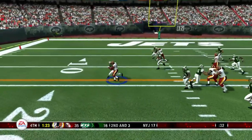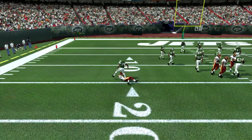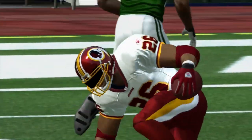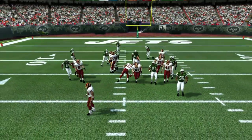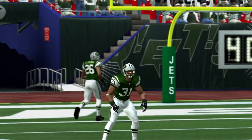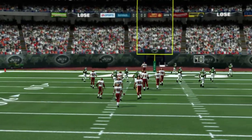Come on, he's brought down at the 14. That play is good for a Redskins first down. Let's go. 20 for the first down now. Comes to an end with the final score, Washington 35, New York 16.